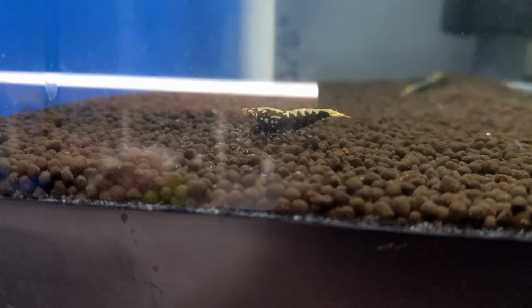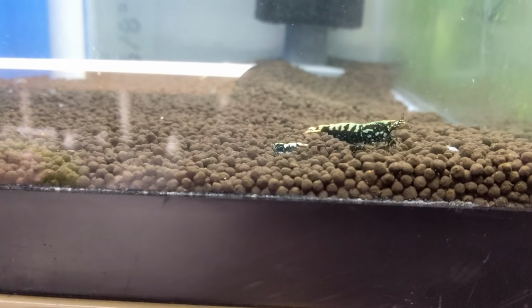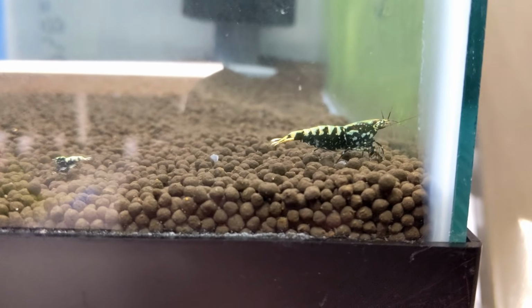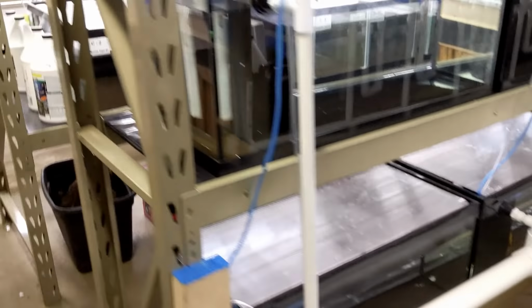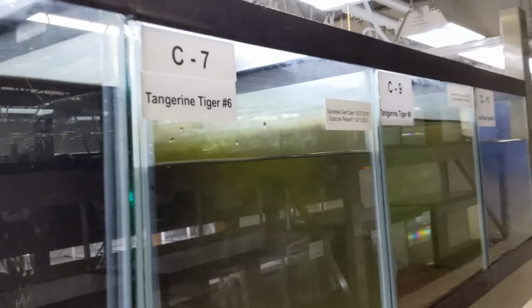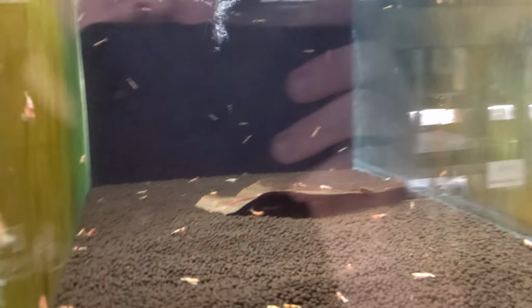Let's see if we'll focus. I can't see him from here, but that's good. Ooh, I can see this one. That's awesome. Those are some good looking shrimp. So we got a lot done today. I mean, there's still a decent amount to do. We got to go through, like, you can see some of the tanks need topped off. This one needs more water. It's barely running. But a lot of the guys got moved, and they seem to all be doing really well.